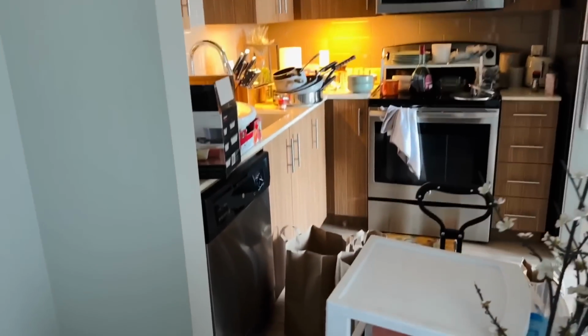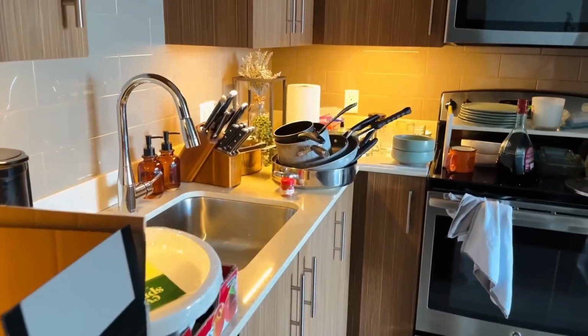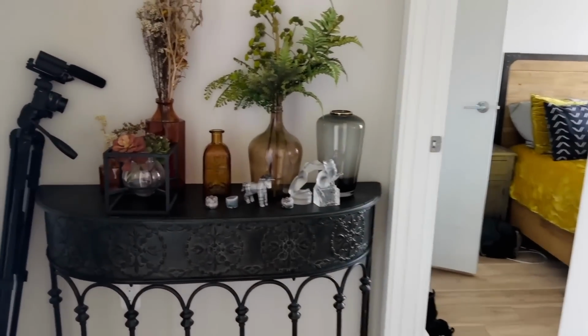Yikes. Same thing with the kitchen. The kitchen is a disaster zone. I am going to tackle this first as far as getting things put away. And then over here, we have, like I said, more decor that's just kind of hanging out over here randomly.